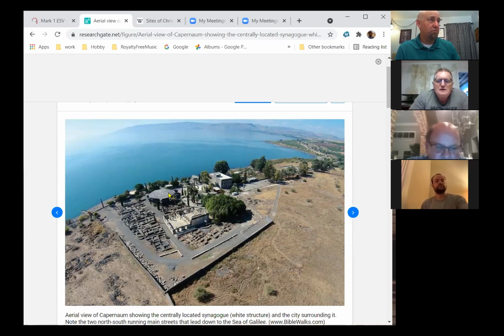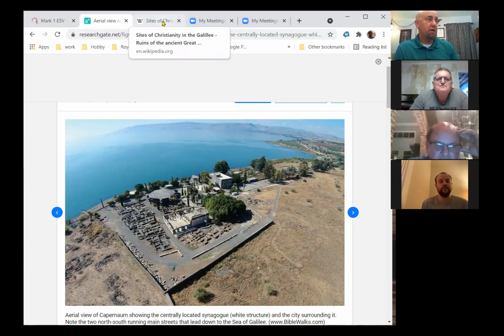Now, if you look up here, see this round building there? That's built over where Peter's house was. It's a nice little museum type facility. We were able to go into it, and underneath it is like an overhang, so it's a nice picnic area down below. Who knows what Peter's house looked like, but they say that's where Peter was. So he was super close to the synagogue. He was right there.